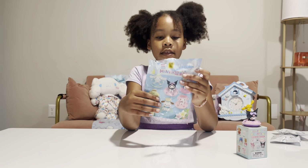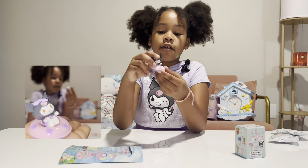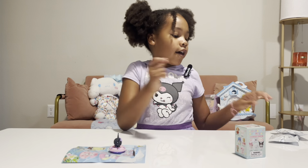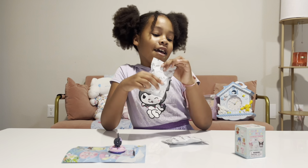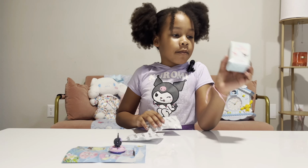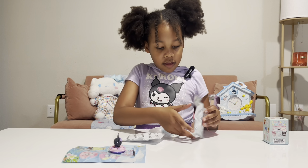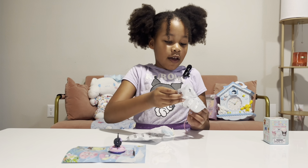So I just opened this, and I got this little Kurumi and a little floaty. It's pink and purple. And there was not just one, not just two, there was three. So now I'm gonna open this, then we'll open this, and then we'll open this one. I'm gonna see what's inside. Three, two, one.